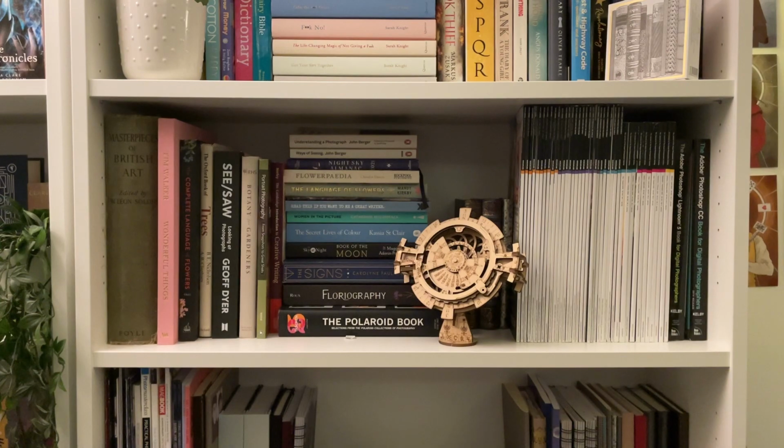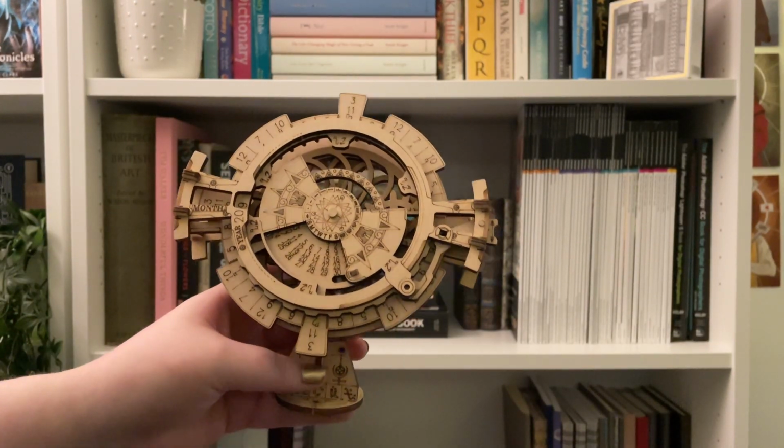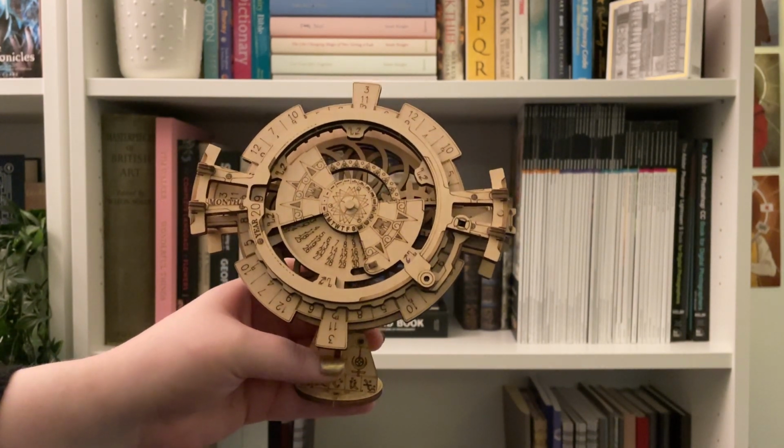Moving down for the penultimate time, this shelf has a whole load of magazines as well as a whole load of art and photography non-fiction books. To start with, we have this little wooden model of some sort of academic thing that I built. Don't remember what it's called, but I'm sure someone can leave it in the comments below.